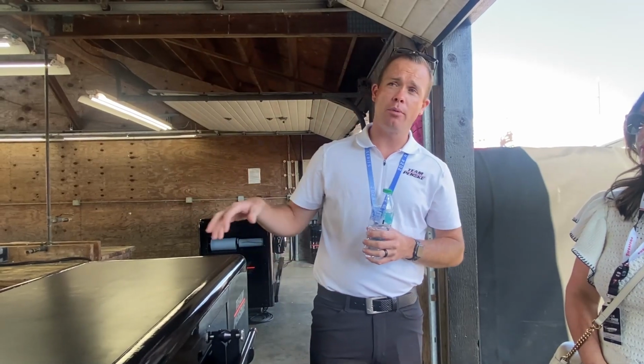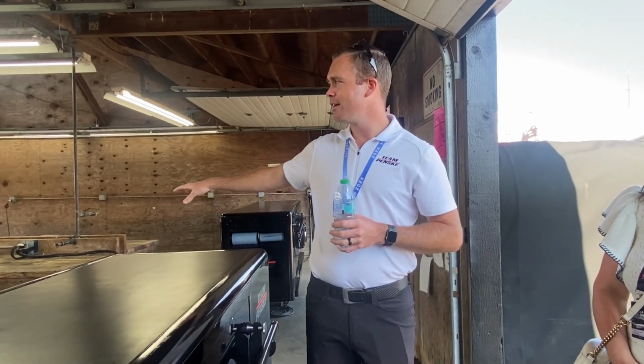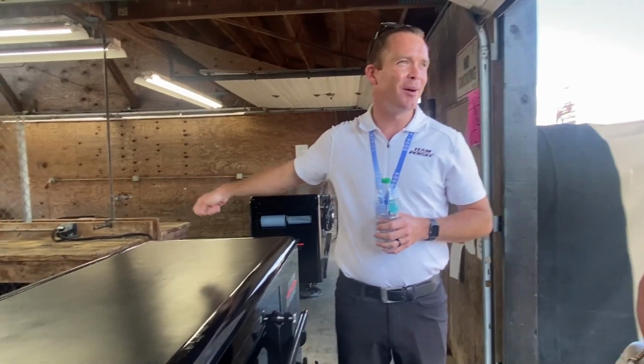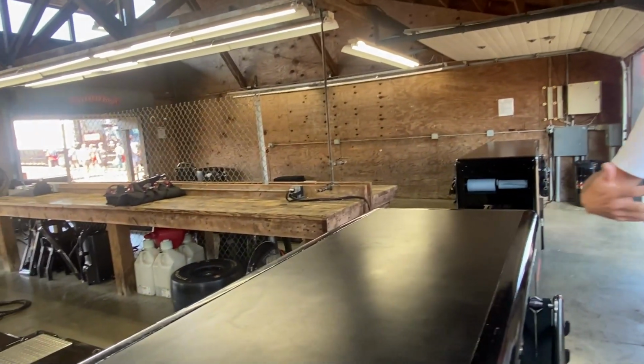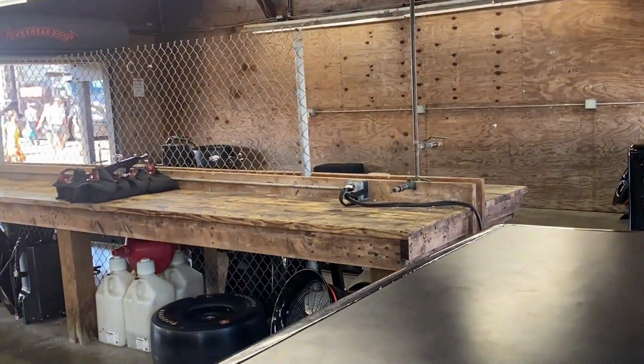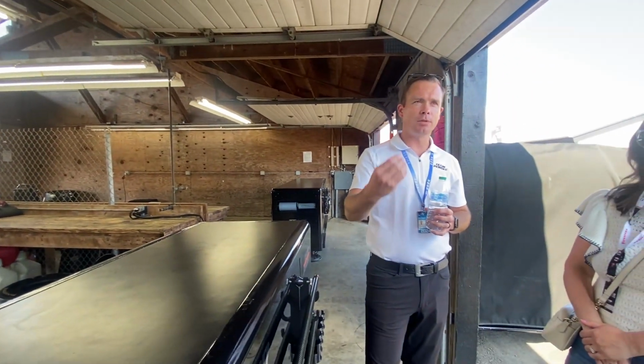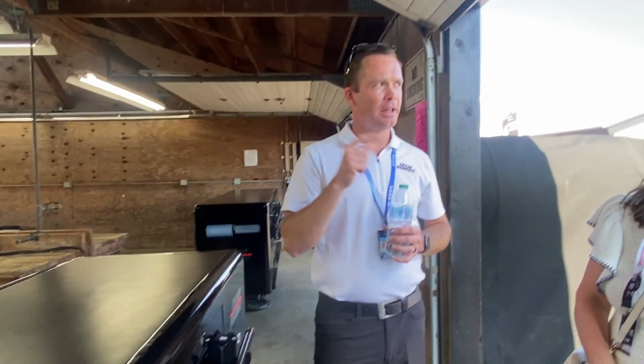But this area is really important for us. Mid-Ohio is such a cool place because this looks like a bench in my garage. At our place, we're so used to being that Penske Perfect, where everything you could eat off the floor if you wanted to. So it's really cool to come back to the roots of racing, and a road course like this is really challenging.